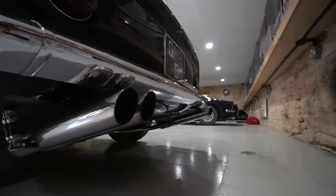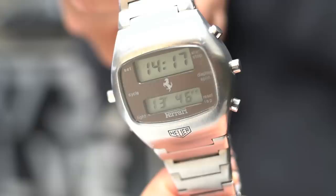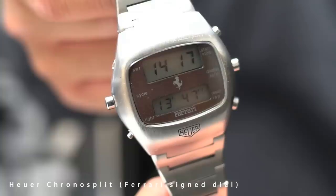But the other thing I wanted to talk to you about is this is the same with watches. For me, when I talk about vintage watches, I've got some beautiful old double signed Ferrari watches. It was an amazing digital Heuer. It's got its own damage, its own love, its own attention that's been put into it. And the same with my cars.